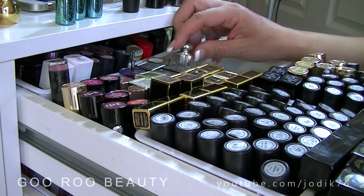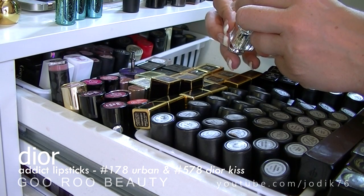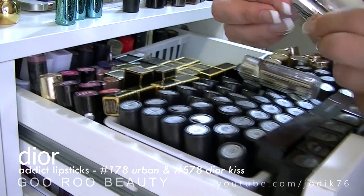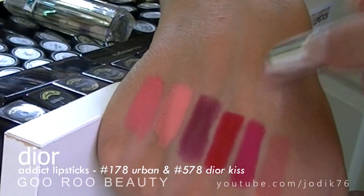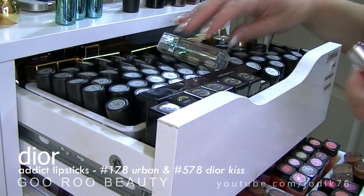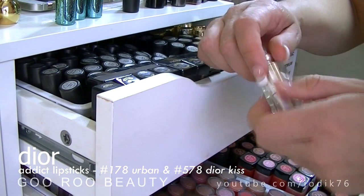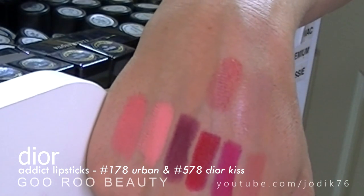Next up, I have a couple of lipsticks from Dior. This first one is the Dior Addict lipstick in 178 Urban. And I believe this one was a limited edition, maybe at Sephora only or Nordstrom only or something. Very, very sheer. Again, it just gives your lips a slightly different finish, but doesn't add a whole lot of color. That's very, very nice. And then I also have a mini Dior Addict lipstick in 578. Very, very sheer again, but definitely going to add a bit of pink. I'll definitely keep both of those.